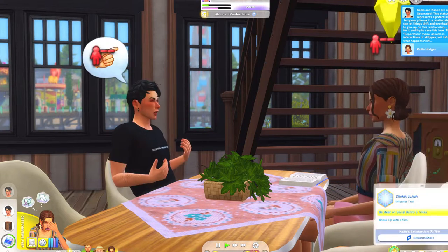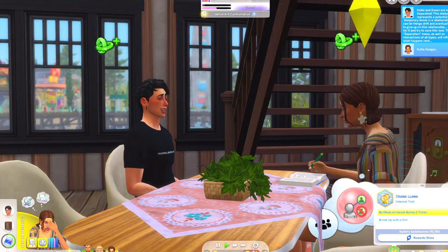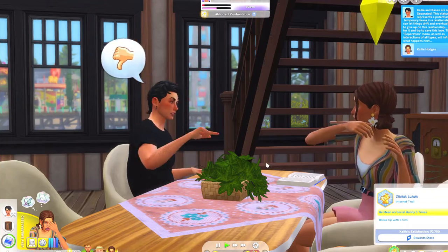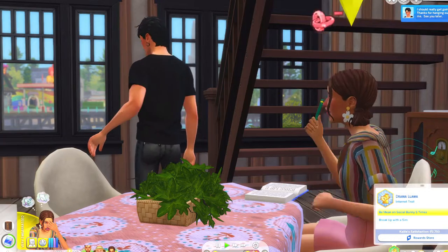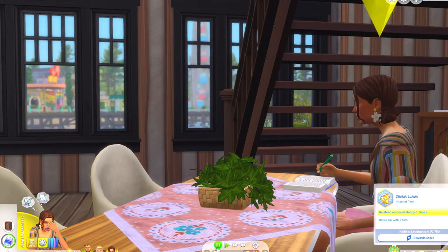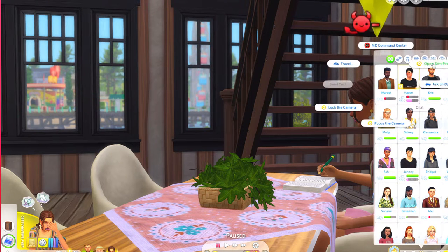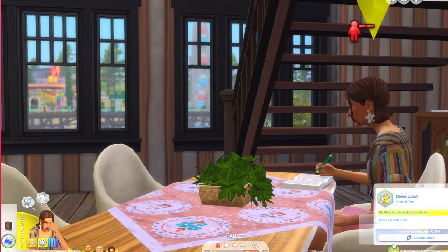I'm gonna send him home. Oh, he's really upset. Yeah, they're gonna have to work on their relationship. Oh my gosh, he is going in on her. He's so upset. Well, that went really poorly. They're separated for now. They will be getting back together. It's going to take some time, though, because that was a lot.